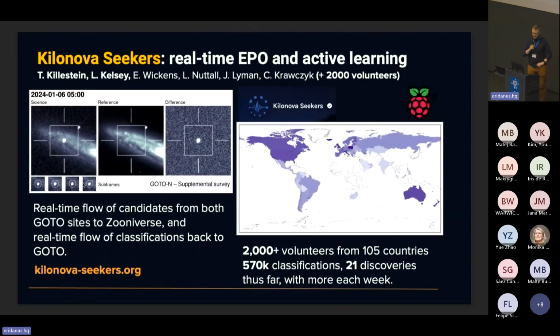And to wrap up this talk, I wanted to switch direction and talk about a project that's been a really fantastic thing these past few months. This is Kilonova Seekers, our real-time citizen science project for GOTO. We are doing real-time streaming of our candidates to the Zooniverse, where an army of over 2,000 volunteers are looking through them and finding interesting supernovae, and then feeding back to GOTO so we can report these to the community.